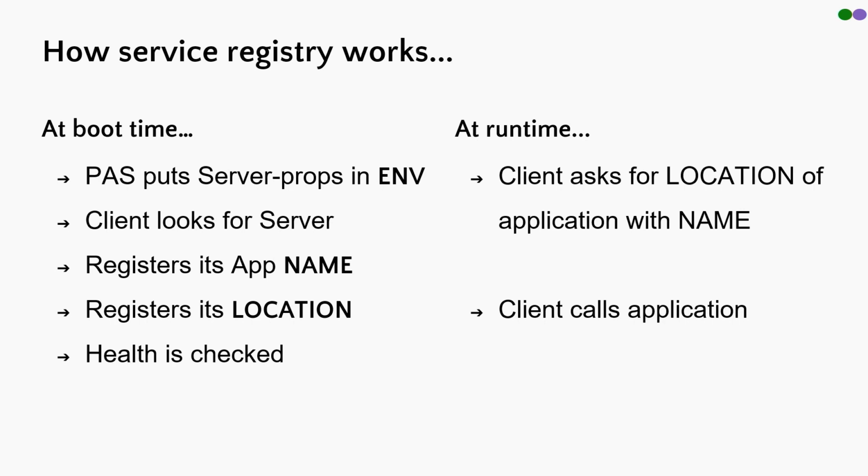At runtime, the client that wants to talk to the loan checker is just talking to the registry, saying, where is the loan checker right now? What is its location? It pulls that location information down, asking for it by name, not by IP address or GUID or anything like that. It's straightforward. And then the client calls that application. So now these two applications can talk to each other. Your application handles the loan processing, and my Java application handles whether or not it's a good idea to lend money to a particular person. They can achieve that process quite happily.